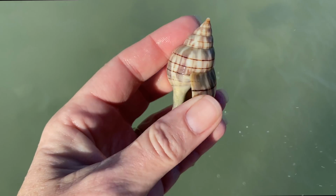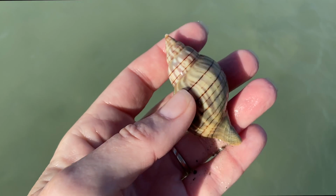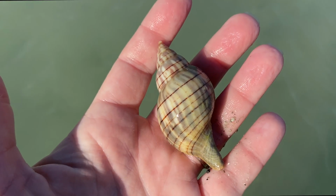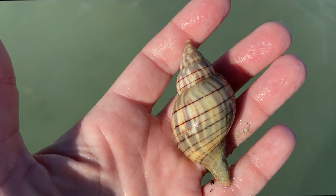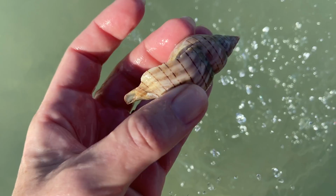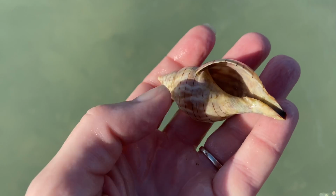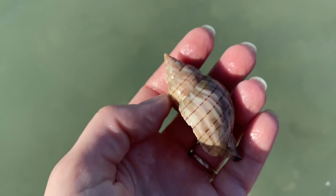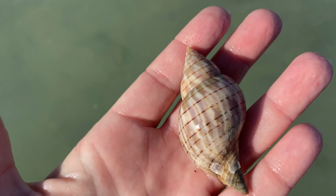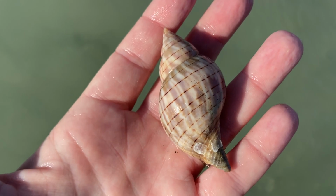Oh, and here we have a banded tulip. So it's quite possible at this point, I was probably just picking up all sorts of stuff I didn't want to show you. Surprise, something I do want to show you. So that is a banded tulip. Pretty cool find for here in Fort Myers. And another. Okay. This one's not in quite as good condition as the previous one, but still a very decent, absolute keeper of a shell. So that is a banded tulip.